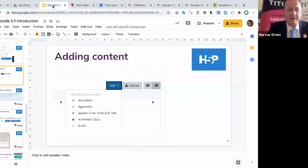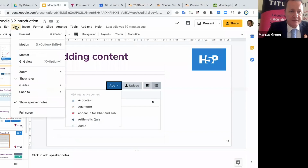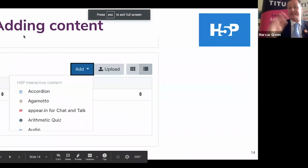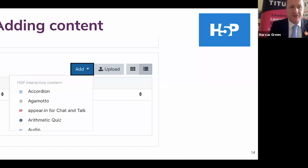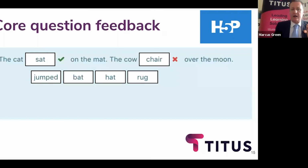Right, so now let me go back to my slideshow. If I can remember where I was, let's go present, and I'm hoping it remembers what it was. Yes, there we go. So that's back to this new content bank. Okay. Now, I just showed you the kind of feedback you get from H5P, and I've got this slideshow here because this is the feedback you get from one of the core Moodle question types. And there are really good reasons for using the core question type, specifically on high stakes exams, and this is absolutely fine.